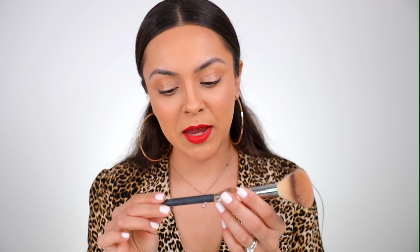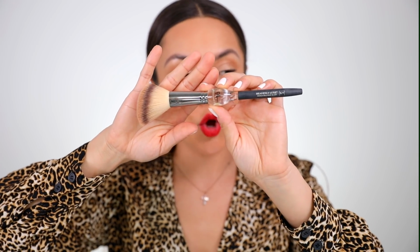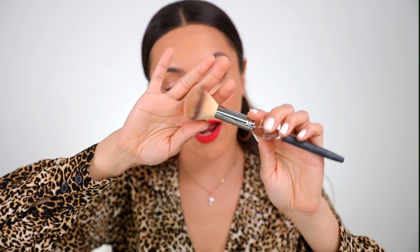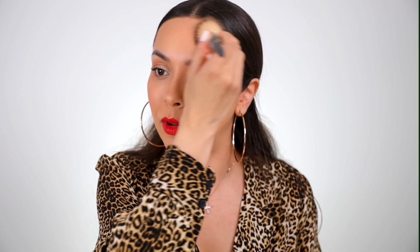And finally, to wrap things up here, I have 2 tools to share with you. One is this makeup brush from IT Cosmetics. It's called the Heavenly Luxe French Boutique Blush Brush, and I actually use it for bronzer because it has an angle to it. It's an angled brush. I feel like it applies it perfectly, and you can do that contour with it, but just placement wise, it applies everything really nicely.